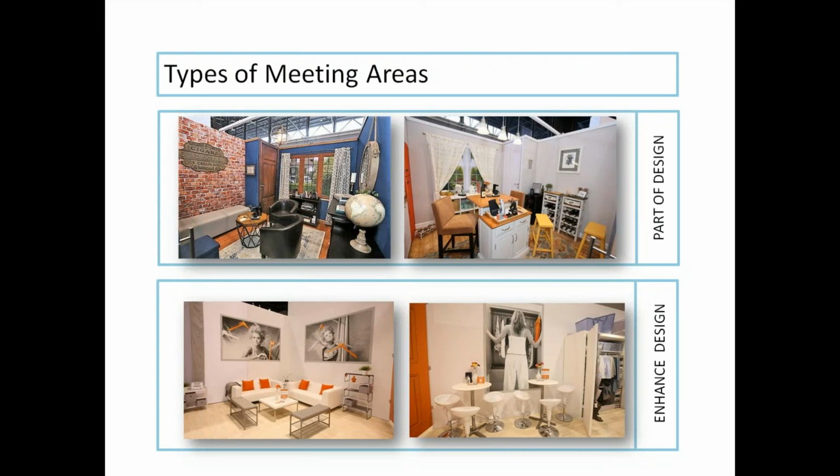And by the way, the upper meeting areas are with their own display furniture. They went out to a big box retailer to get it, something like IKEA or Wayfair. But below is Freeman rental furniture. So you can rent your furniture from Freeman too.